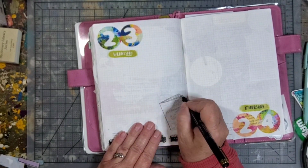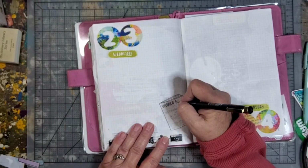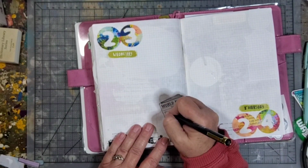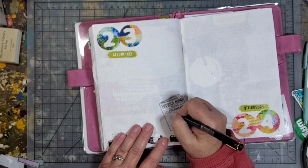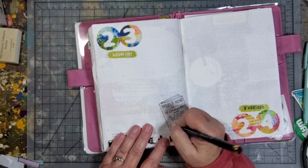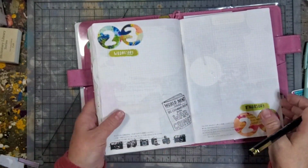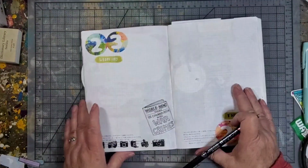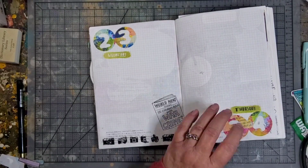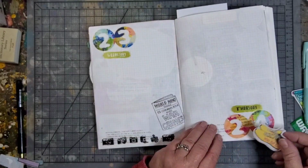I don't put much political commentary or world events on these pages because I keep them mostly to my personal life, but I did make a little note of a newspaper here with headlines, and I do try to include that once in a while just because I think it will be interesting to go back and look at in later years. Here I'm pulling out my journal and flipping it back so that I don't have that hump to deal with as I work in it.